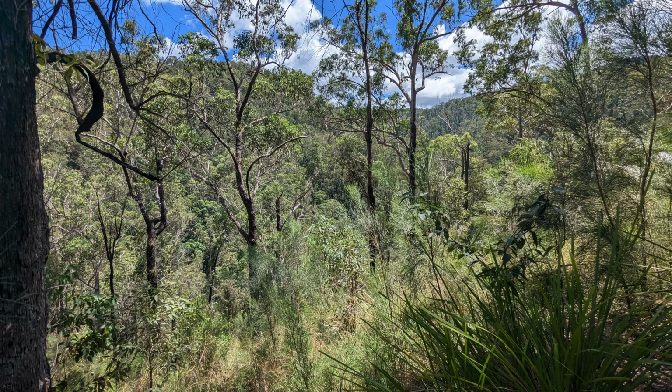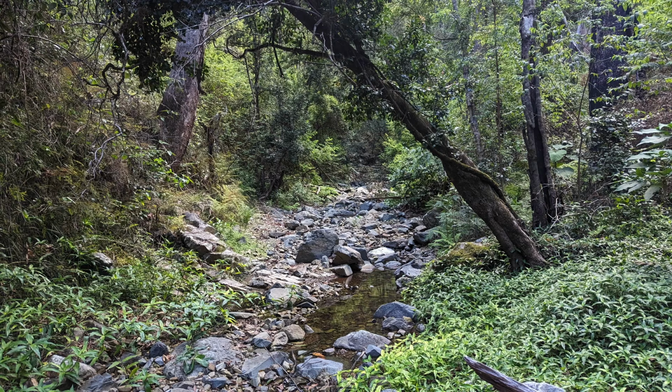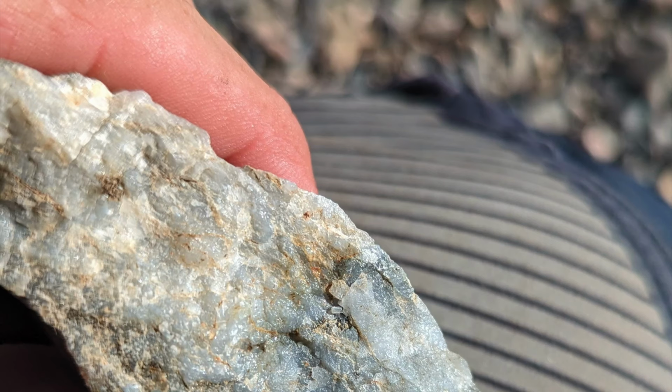So if there wasn't already enough in the Australian bush that's trying to kill you, we'll just add plants to the list. It's the first time we've encountered these plants in all of our years of mine exploring. As far as the mine goes, you'll have to wait and see what we find, but it's definitely in our top five explores ever. It's very old, completely intact, extremely well preserved, a beautiful old gold mine.